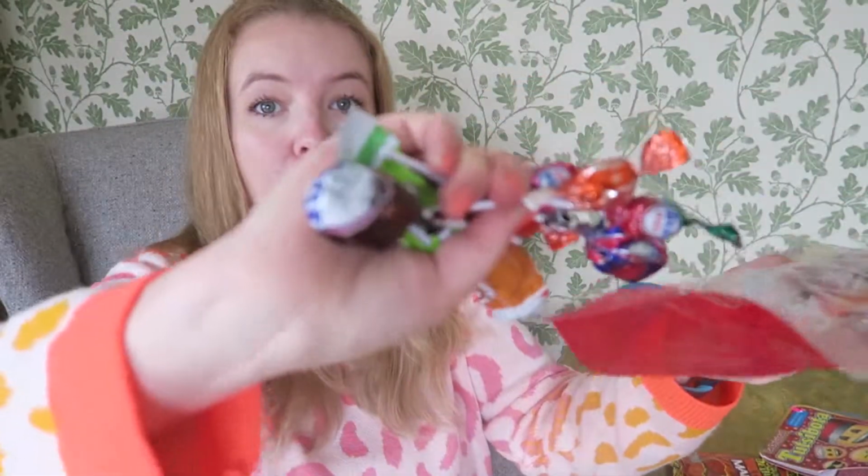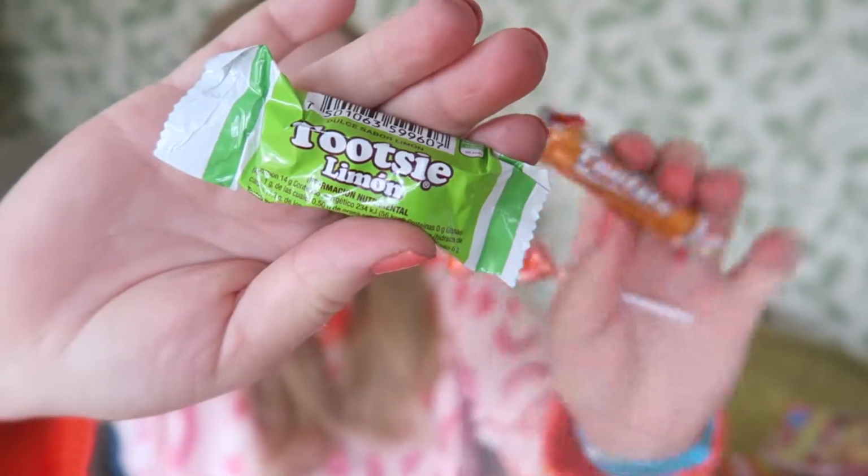Okay, so there are a lot of lollipops. I don't know if I'm gonna try a lollipop. I'll show you lots and lots of lollipops. Lots of things called Tootsies. Whoops. Dropped one already. Tootsie Mandarina. I'm guessing that's Mandarin. And I've got a lemon one. There are lots of these little Tootsie things. I'll go with the Tootsie. I'll go with the lemon one. We'll see what this is.